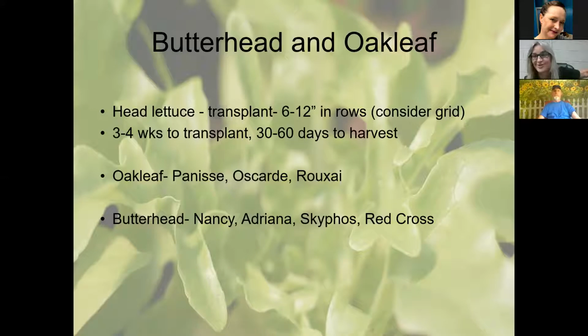Iceberg lettuce goes great in the Salinas Valley of California. It is really challenging to grow here, whether it's fall or whether it's spring, we just don't have quite the environmental conditions necessary for head development. So butterhead and oak leaf are some of the great tasting, great color options, and they're much easier to grow to a pretty good maturity.